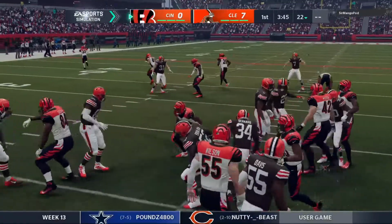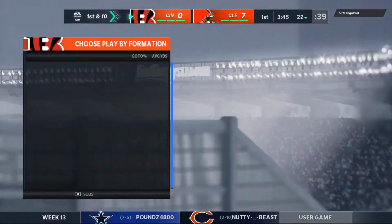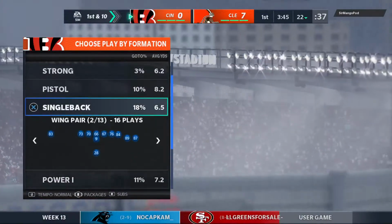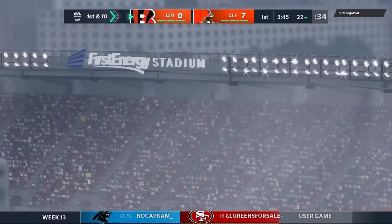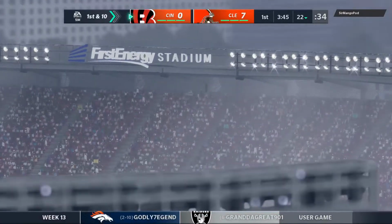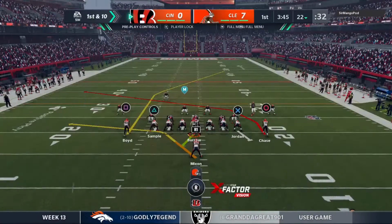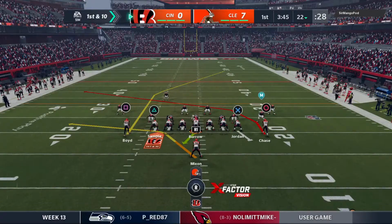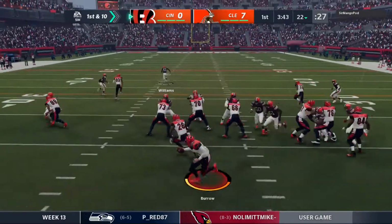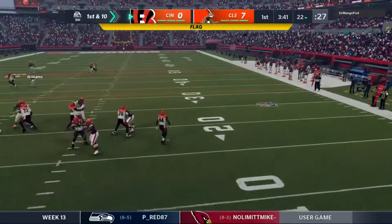And he's up past the 20 to the 22-yard line. Phillips on the return. The Bengals take over first and 10 at their own 22-yard line. Burrow going to lead up the Bengals here, first and 10 at their own 22. He fakes the give here and looks to throw.